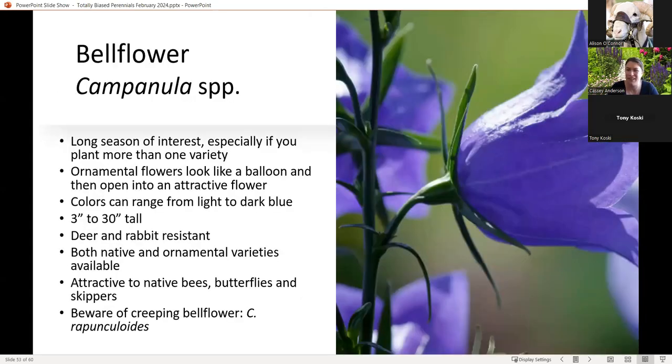Bellflower or campanula is another good one. We have both native and ornamental varieties. Some of the ornamental ones look like a little puffed up balloon, and then they pop open into a flower. So it's really, really lovely. They do have a range of different colors, light to dark blue. I've seen some that are more on the white spectrum. They tend to be very small to very tall, so there's a lot of different variation in what you can select in bellflowers in terms of size.